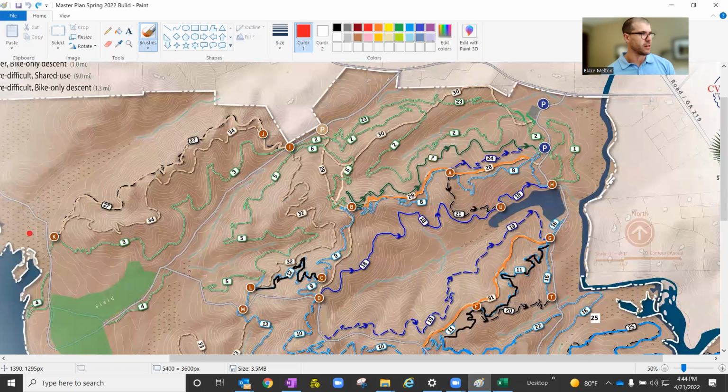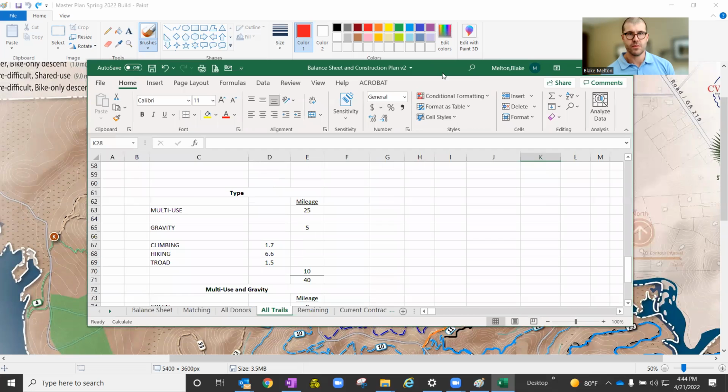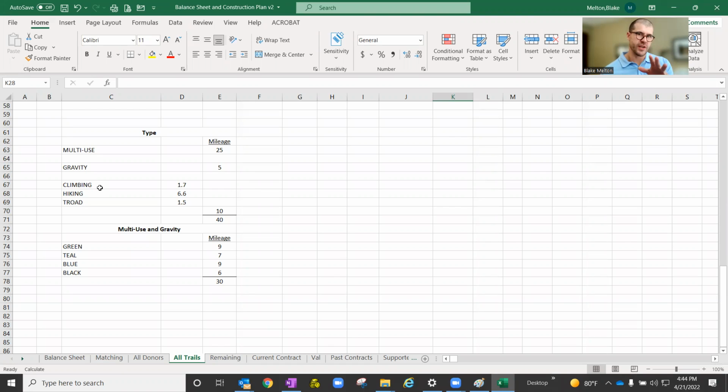The way that looks, reconfiguring it, and I hope y'all are now seeing the spreadsheet, is, and if we add, I think there's some places we can squeeze in some more hiking-only trail, but we need to talk, and that's not part of the master plan. So that is a wish, not something we could go build tomorrow if we wanted to.